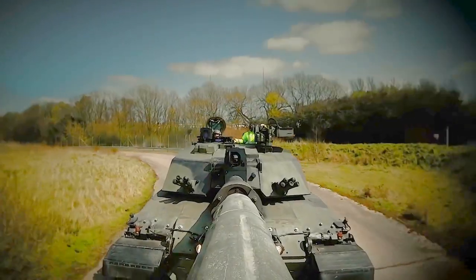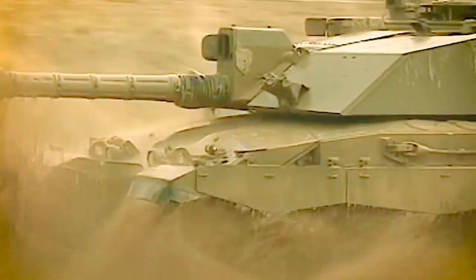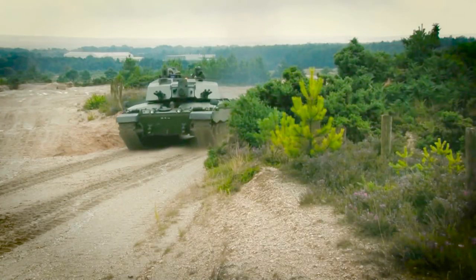BAE Systems and previous companies, such as Vickers Defence Systems, started manufacturing tanks in 1928. So we designed and built all of the vehicles that are currently in service with the UK Army and the Royal Army of Oman. And obviously it showed its merits.